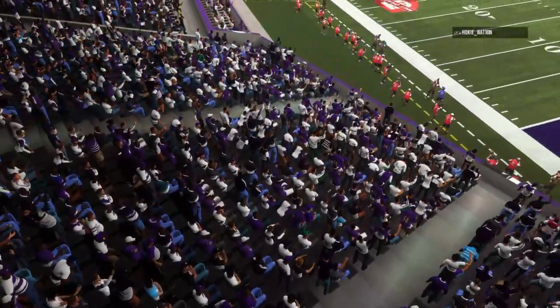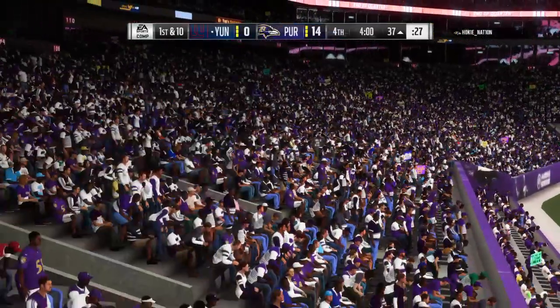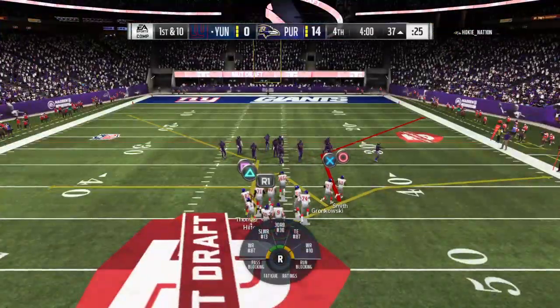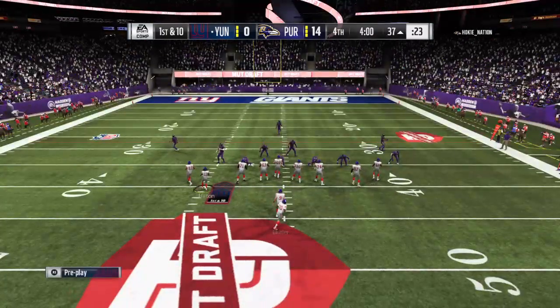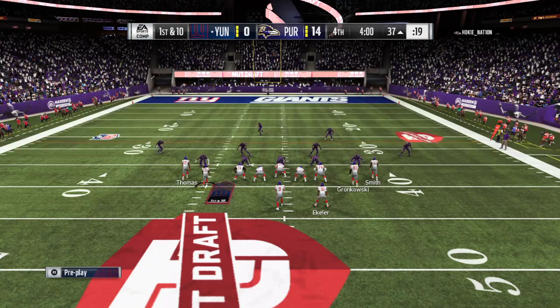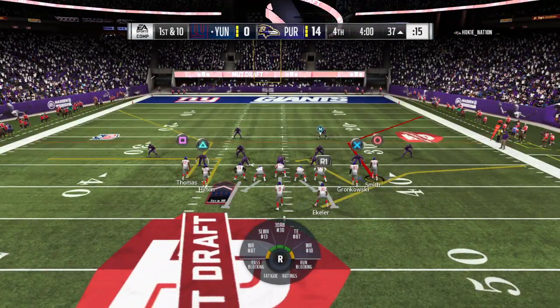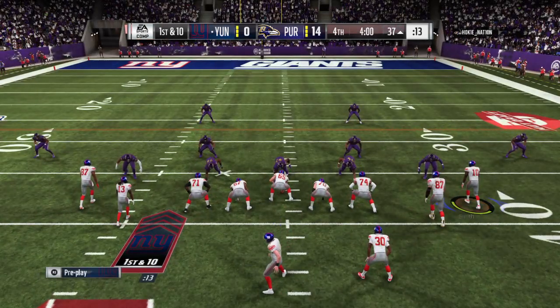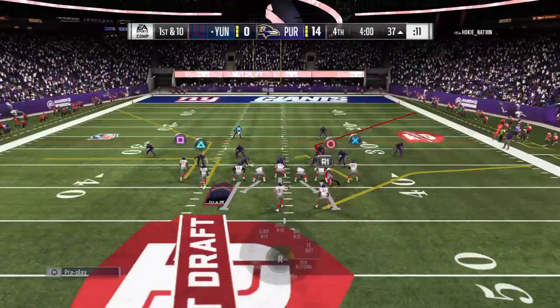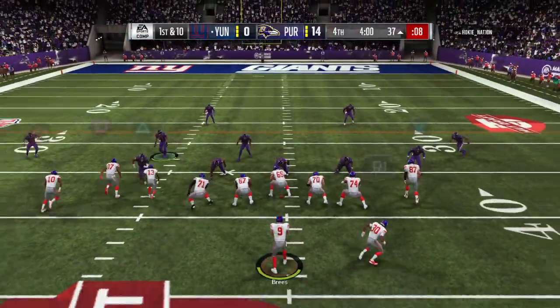Back now here on EA Sports. Line of scrimmage, the 37 on 1st and 10. Here we go. Ready? Yellow lady. Switch. Got it. Hey, turn it up. Good set.